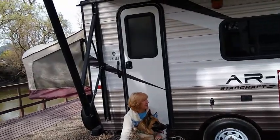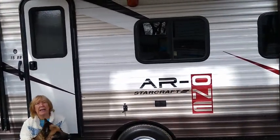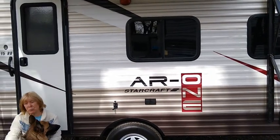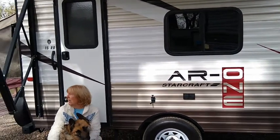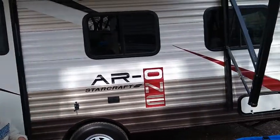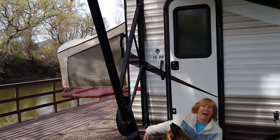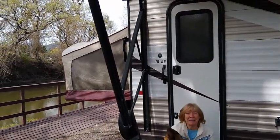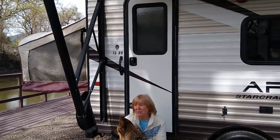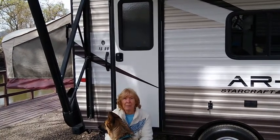Tell us about the rig, Jean. It's a StarCraft AR1, and they only made this model for about 3 years. This is a 2016, and the thing I love about it is I've got a nice little trailer inside, but I love tent camping, and I can put the tent out the back, and so I get to sleep in my tent, but I have all the room and all the luxury of a trailer. And if it's too hot or too cold to have the tent out, I can just leave that closed and I can make the bed inside.